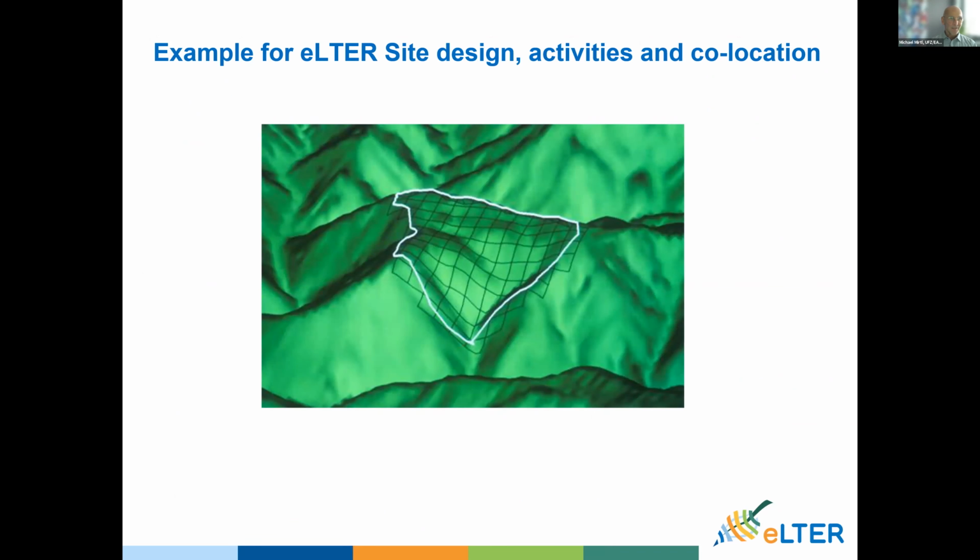Here we have the graph of archetypical eLTER sites, which are the bedrock of eLTER, and it's not only one site, but hundreds of sites in about 25 countries currently in Europe. And with this slide, I want to show what typically happens at an eLTER site. We have a delineated project area in the range of 1 to 100 square kilometers.